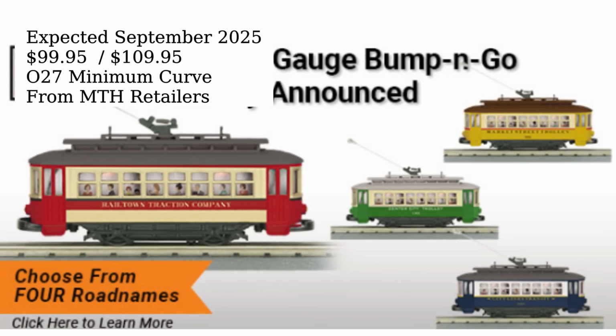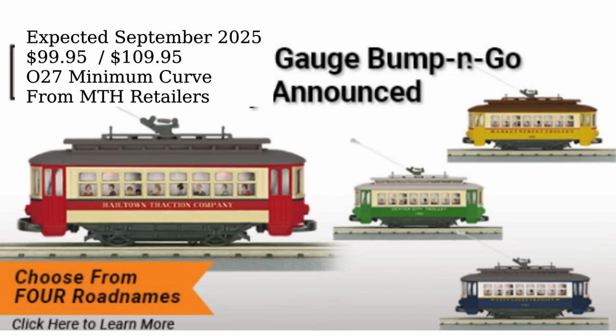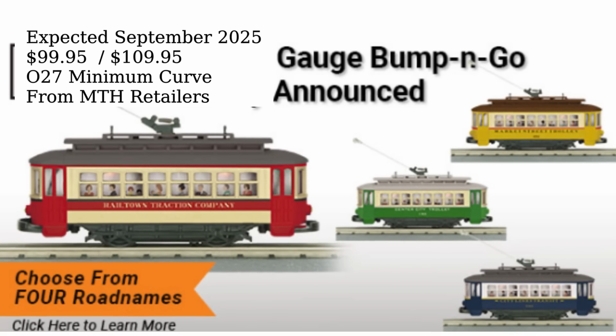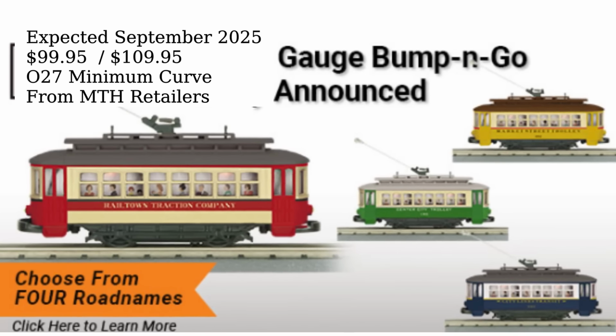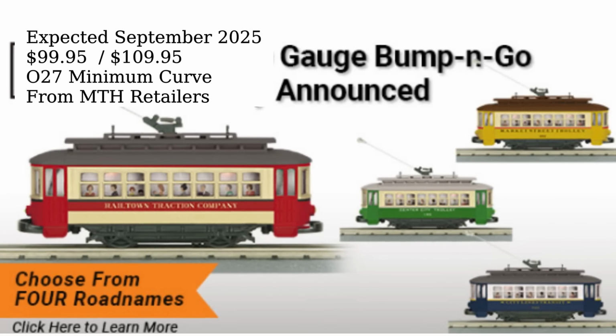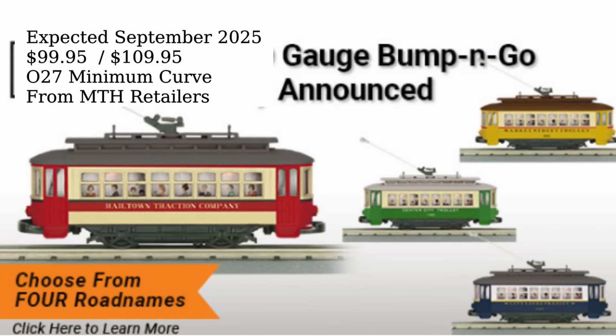MTH electric trains will be releasing the 2025 Rail King O-Gauge Bump and Go trolleys in 4 different versions this fall. In addition, 3 holiday schemes are also coming this fall, each with body-clad LEDs. Each of these offerings is expected to begin shipping to MTH authorized retailers in September 2025.